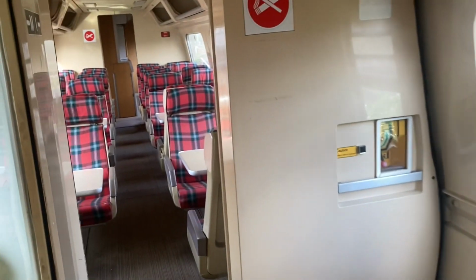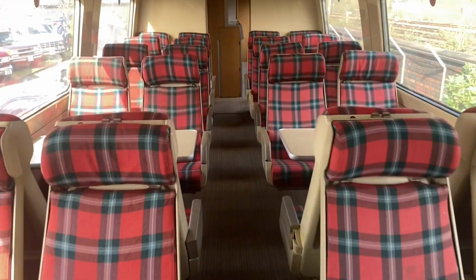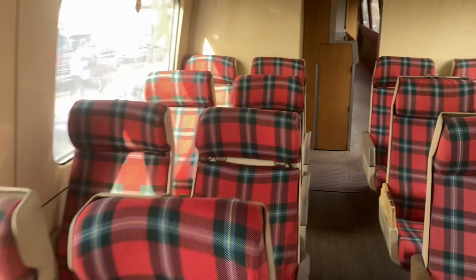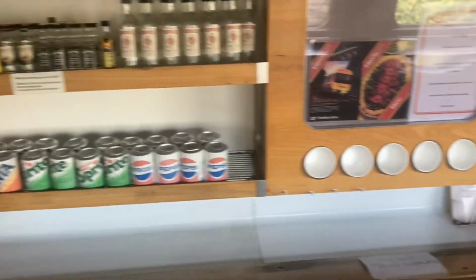Let's see where we can go. Oh, no, I know nothing about trains. So I don't know if anybody in the comments can tell me which train this is or any details. It looks all right. Nice upholstery. This is the kitchen area. We've got some nice old-fashioned Fanta and Sprite and Pepsi and stuff like that.